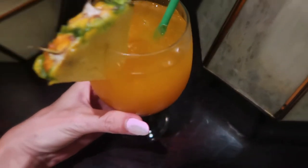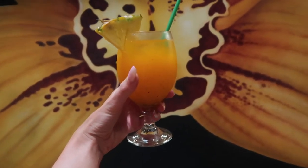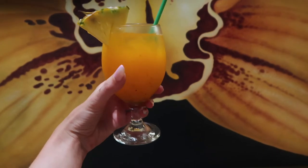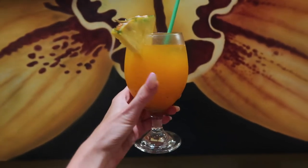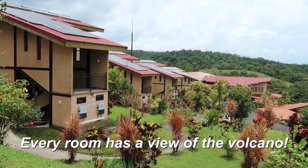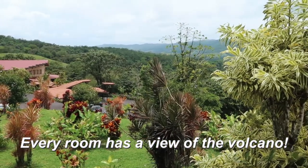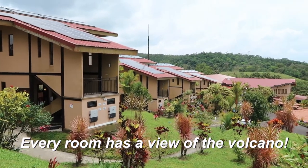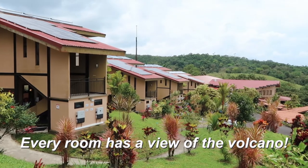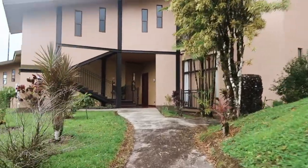So when you check in, you get a little welcome cocktail. And the options were passion fruit or iced tea. And obviously I went for the passion fruit. It looks delicious. These are the grounds right here. And I found out that every room is actually the same with the same view of the volcano because they all face it. So no matter what room you get here, you're guaranteed an amazing view. It's so cool. I'm staying in building 7.